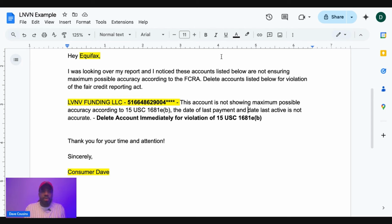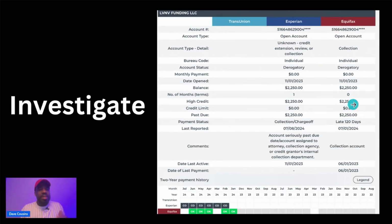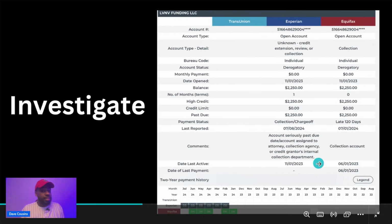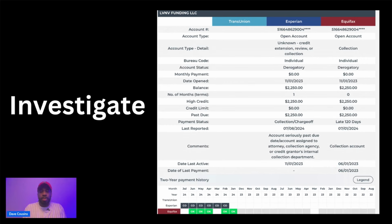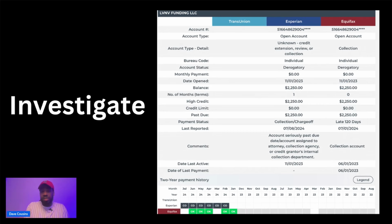Now, where did I get this from? Basically, what you want to do is go back to your credit report, right? And what you're going to see is, as you can see, date last active is different. Date of last payment is different, right? It's inconsistent. So you can leverage multiple things on your credit report. I'm just pinpointing these two things. All right. Now, usually the open date and the actual credit history is also messed up as well. So you can leverage that information as well.